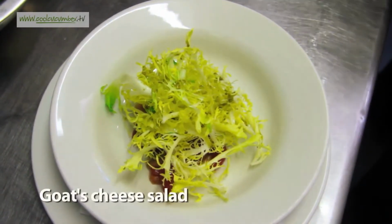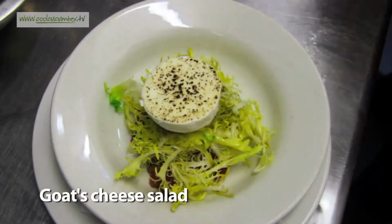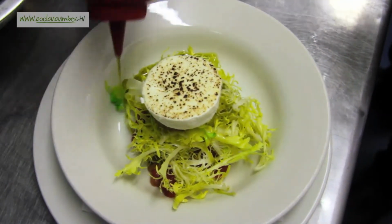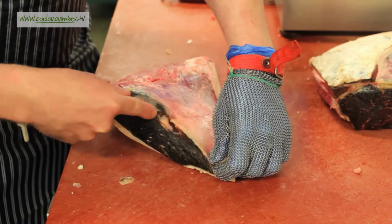We're not about being trendy or fashionable, we're about being consistent and giving people what they want. So we do all of the classics that you'd expect: Moules Mariniere, goat's cheese salad, Brittany fish pie, and of course our signature dishes are steak and chips. Having a background in butchery, we have a choice of what steak we can put on of the best quality, and we actually choose to put rump steak on as our signature dish.